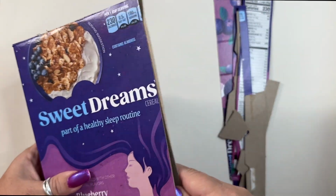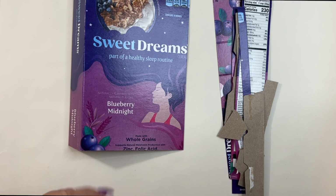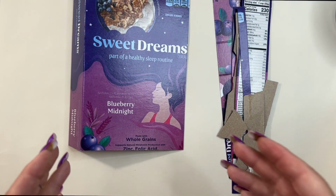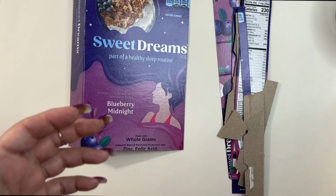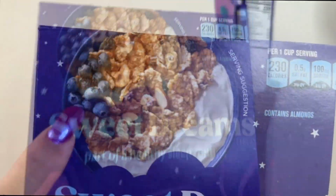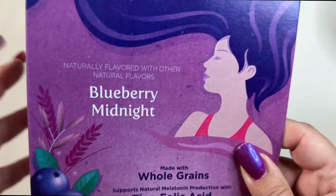Truth be told, I started this first thing when I got up. I thought it'd be a good idea to get a jump start before I had any coffee, and I cut it wrong. I cut it to the size of my paper, not the size of the cover. Whoopsie. Good thing I use a lot of this blueberry cereal. It has blueberries in it, blueberry midnight. So I have a lot of these boxes.